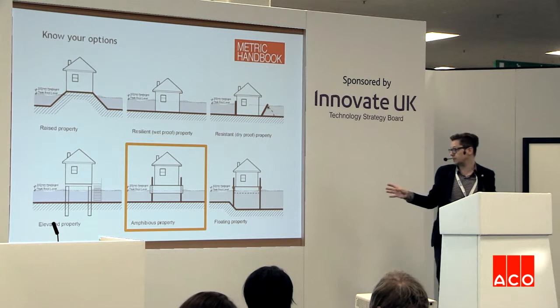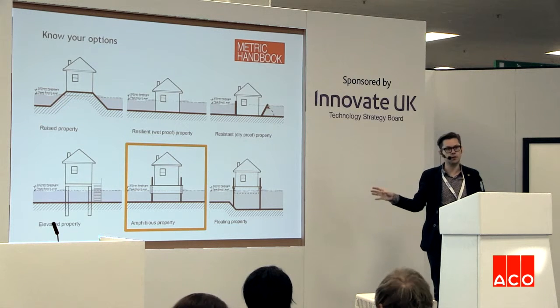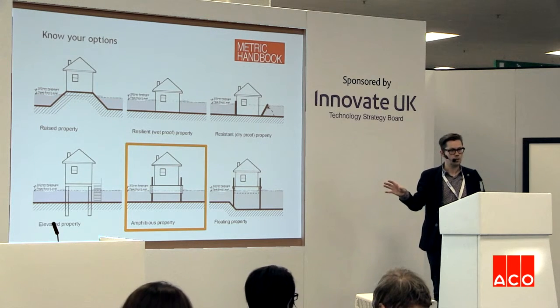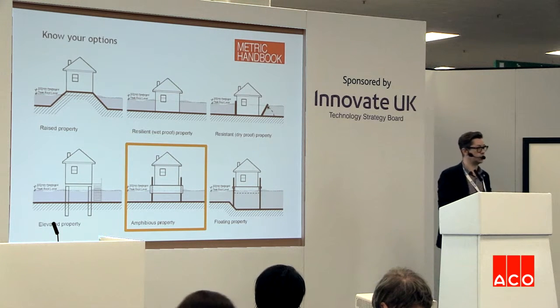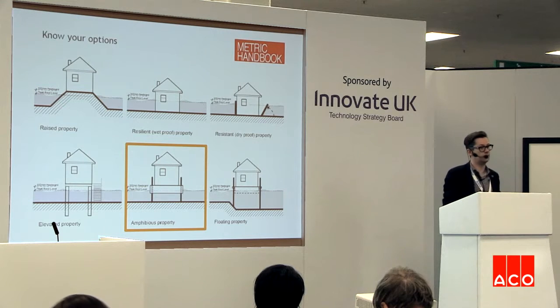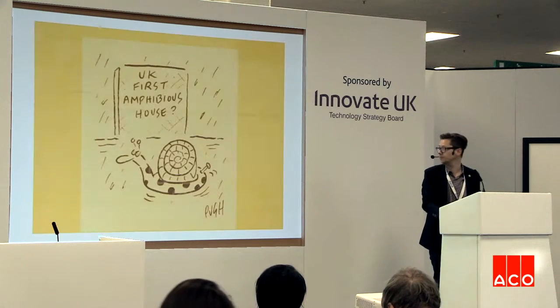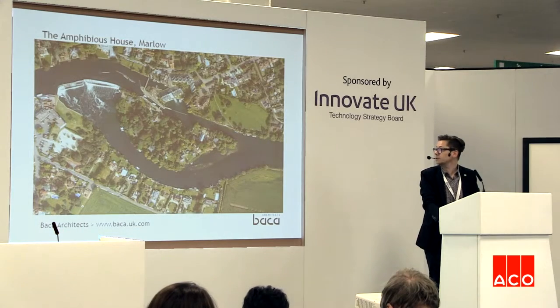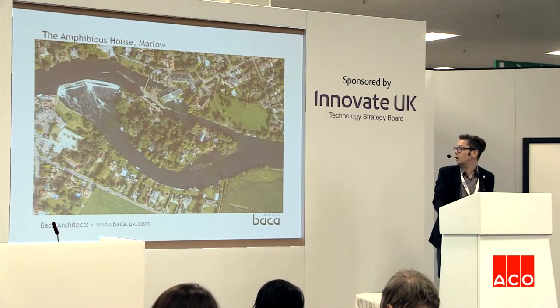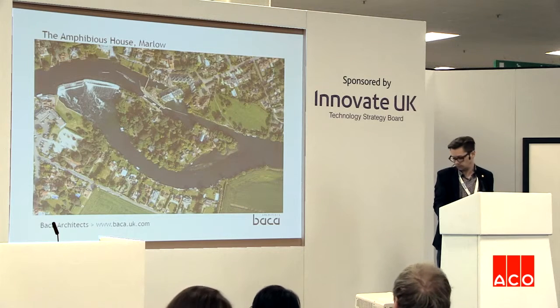And then floating properties. That's another version of the amphibious, but these tend to be in bodies of water. Obviously, if you're a landowner, you need to own that stretch of the river or have licenses with the Environment Agency. So today we're just going to talk briefly about the amphibious house. This is a site over in Buckinghamshire.